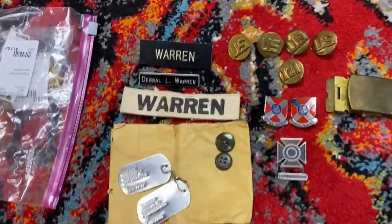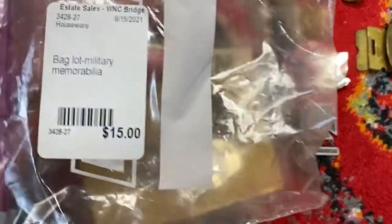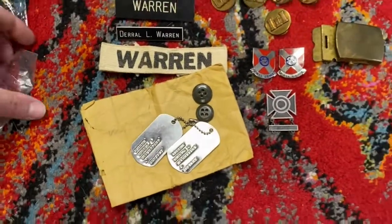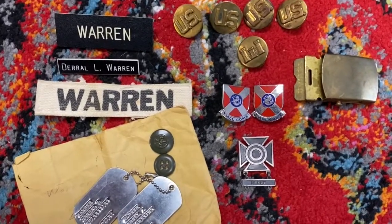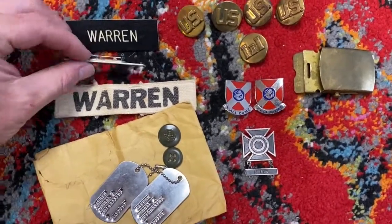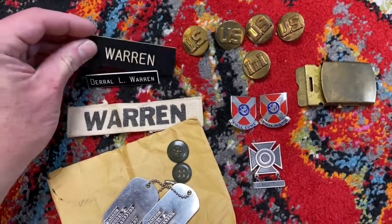Here, guys, I bought this little lot that said bag lot, military memorabilia, for $15. And this is what we have. I got this gentleman's name here, Daryl Warren. You got your little name tag here. Another name tag just with the last name.